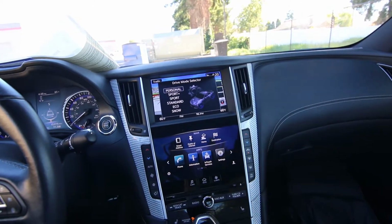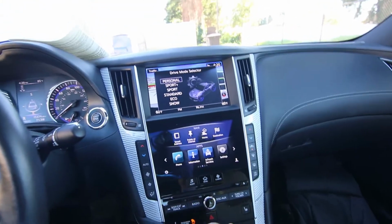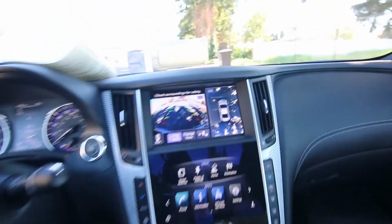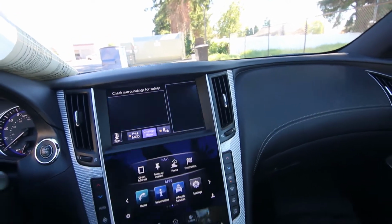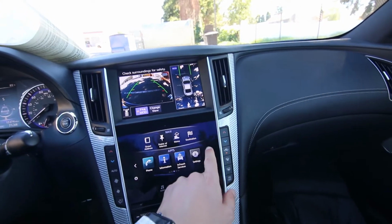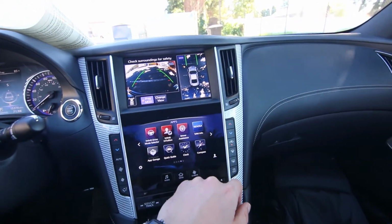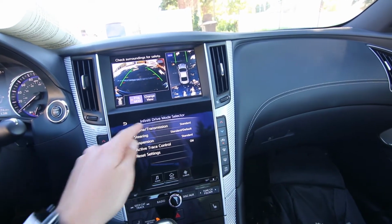So we have a dual display system. The top screen is for navigation. It's for the parking camera. Obviously the drive mode selector settings will pop up there as well. You can change views, good for low speed maneuvering. You don't want to curb up those beautiful wheels or scuff those beautiful bumpers, so that camera is a big help. Then we have the tablet-like interface below, and you can also access the drive mode selector here as well.